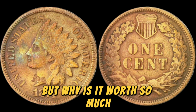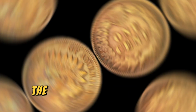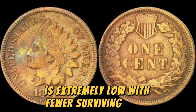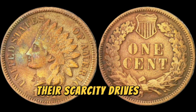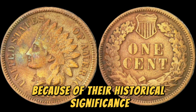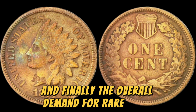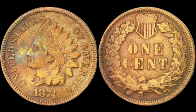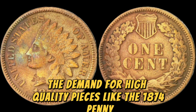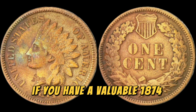But why is it worth so much? There are a few reasons for this high value. First, the rarity. As we mentioned earlier, the number of 1874 pennies in excellent condition is extremely low. With fewer surviving coins, especially from certain mints, their scarcity drives the price up. Second, these coins are highly desirable among collectors because of their historical significance. Owning one is like owning a piece of American history. And finally, the overall demand for rare coins has grown significantly in recent years. As more people get into coin collecting, the demand for high-quality pieces, like the 1874 penny, has surged, pushing their value even higher.